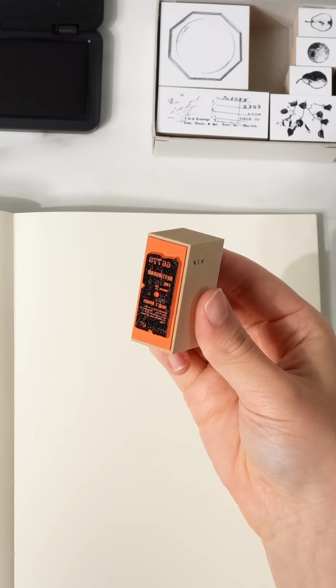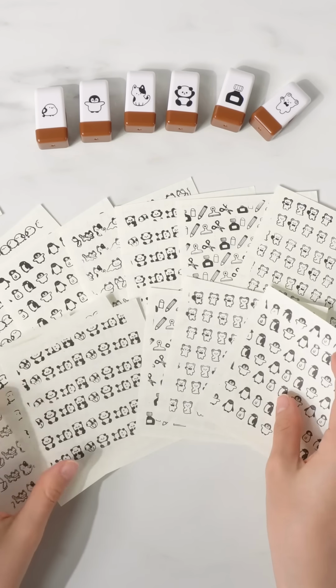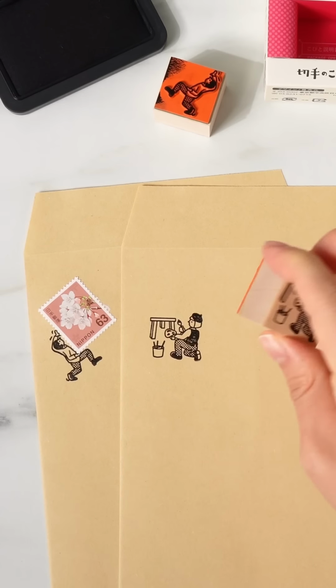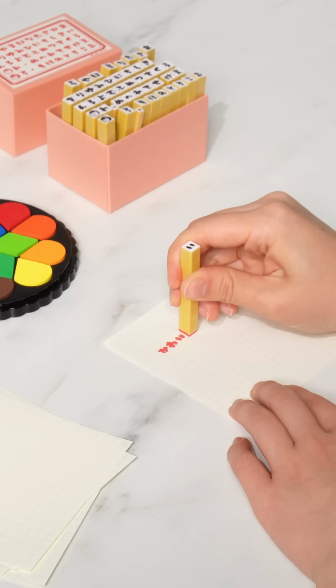Japanese stamps are weird. The Korori stamps satisfyingly roll out patterns of penguins and cats. These stamps are for stamps, like the ones you stick to send envelopes. This design carries a stamp, and this one uses the stamp as a canvas. These stamps with Japanese alphabets use an adorable font.